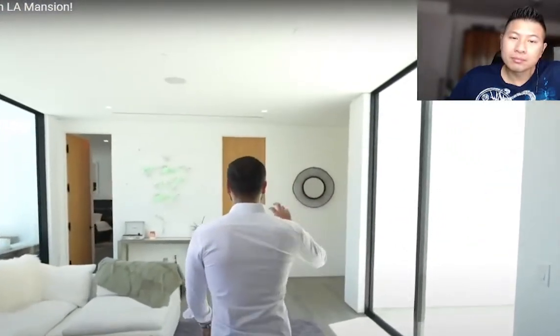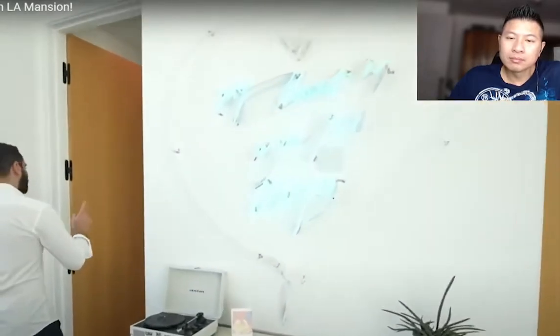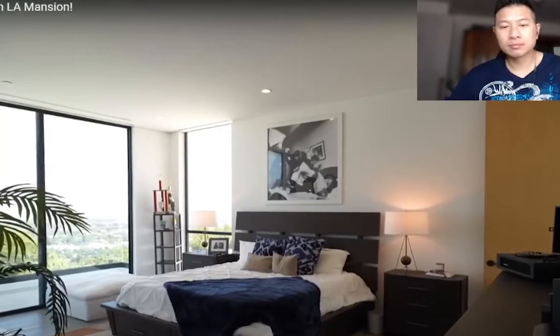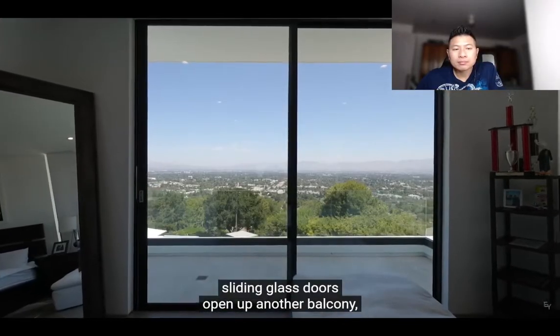Now, I said 3 bedrooms here. Unfortunately, we cannot go into 2 bedrooms on the right-hand side, but we can check out this one here. This is the front-facing bedroom, just like the primary bedroom. Definitely good size, king-size bed here. Sliding glass doors open up. Another balcony.